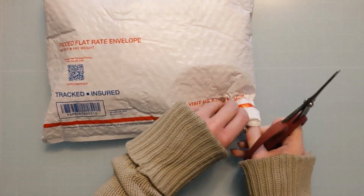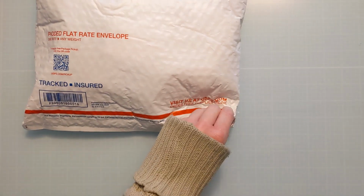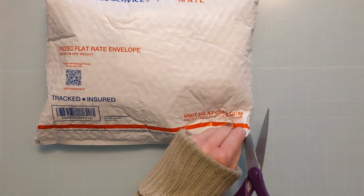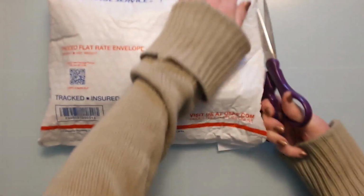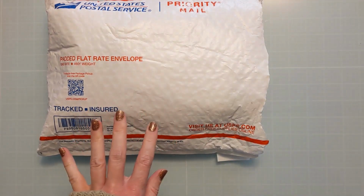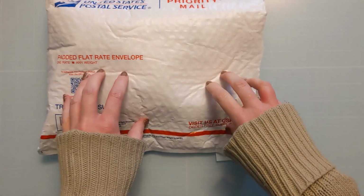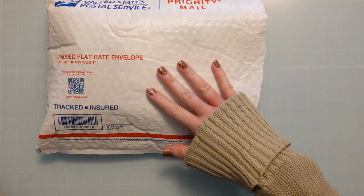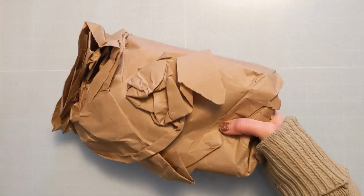If you aren't familiar, they are an awesome craft store in Michigan. I haven't been in person, but they do have a brick and mortar building, I believe. I usually order online, and they always have great discounts and sometimes free shipping as a discount. But a great small business, and I hope to get there in person someday, but in the meantime I've been ordering online. So I'm going to show you what I got here. It's not a huge haul, but I'm going to show you what I got.